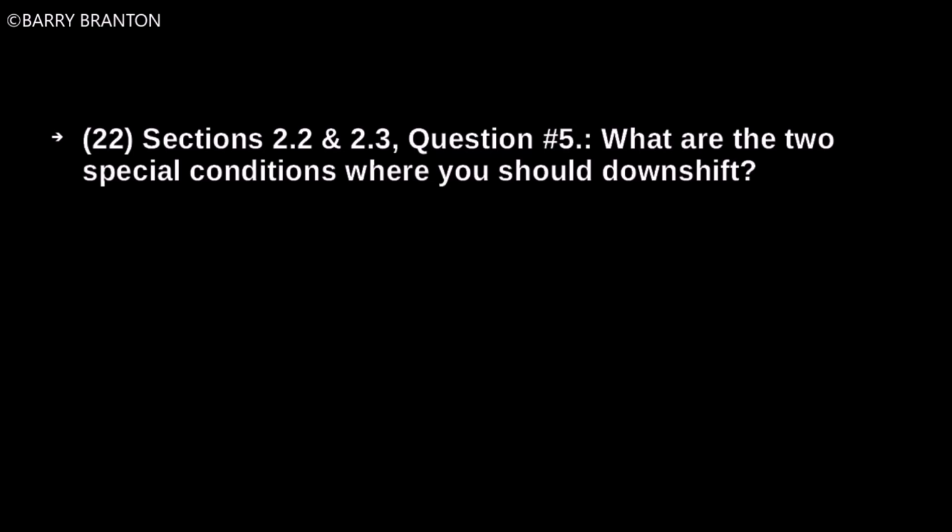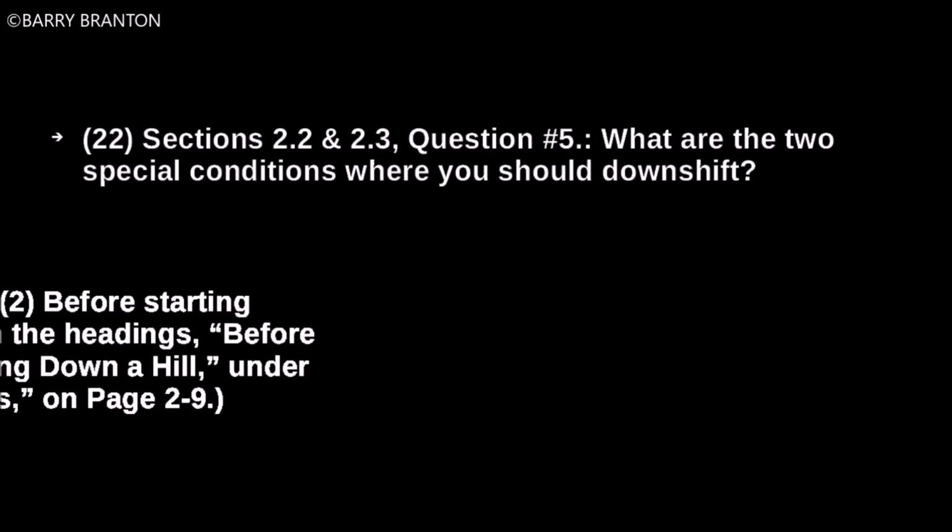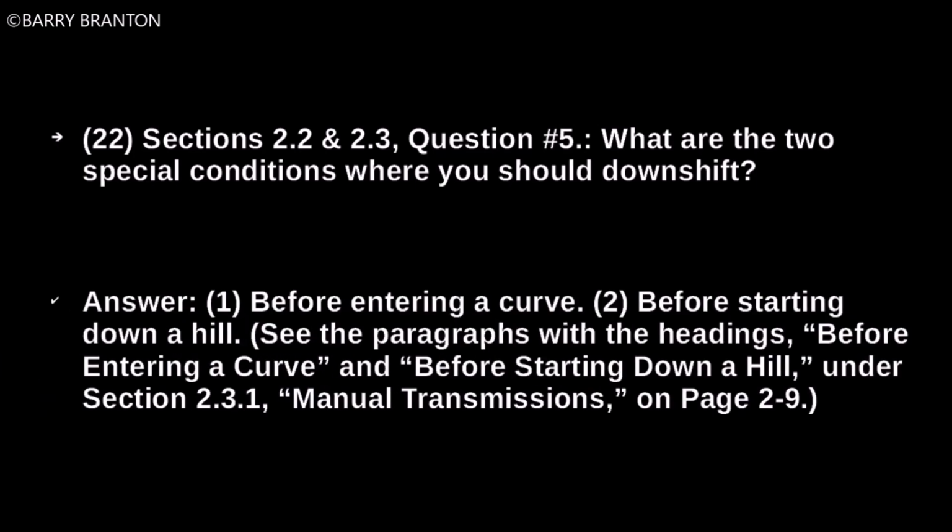What are two special conditions where you should downshift? Before entering a curve. Before starting down a hill.